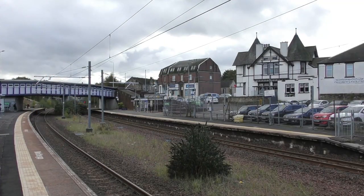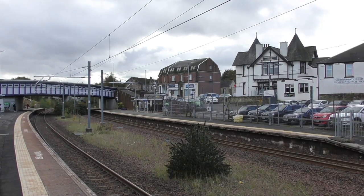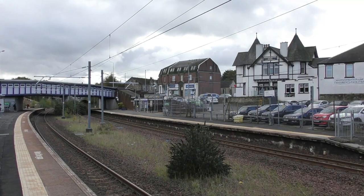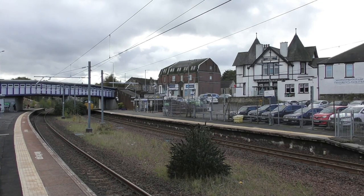The day after, now on the 5th, an indie visit from one of Scotland's past regulars on test train duties, being 37219 working a route learner on 0Z10, 1428 Slateford to Mossend, seen here at Larbert going into the down goods loop.